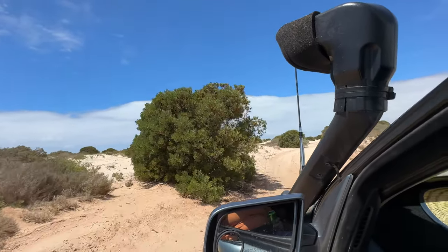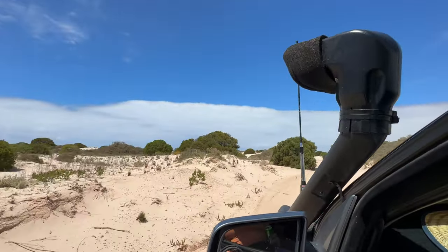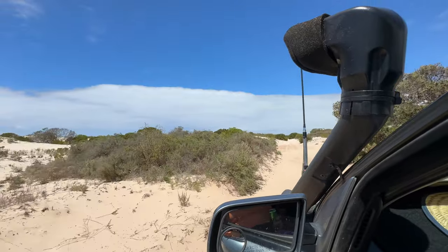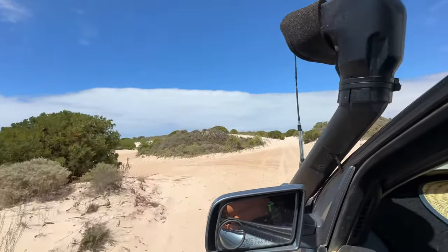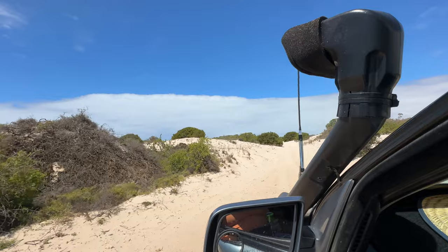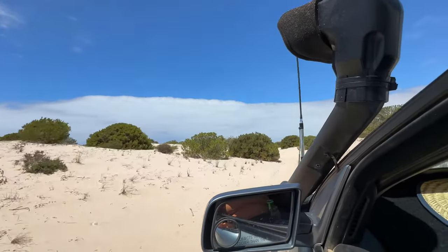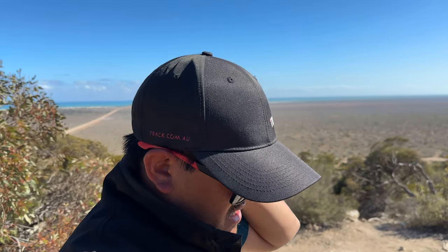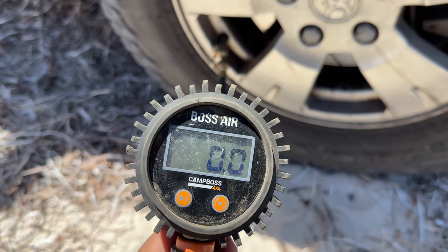We weren't expecting to hit any four-wheel-drive tracks, but we're just driving around and all of a sudden we're on highway pressures and going through the sand dunes and stuff like that, the small dunes. But look, we made it over to the beach all right, so that was pretty good. And then we came back a little bit later.